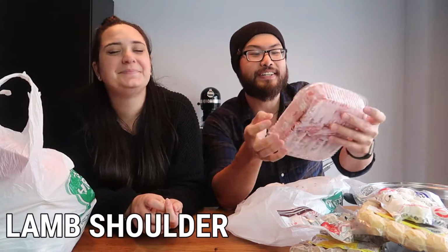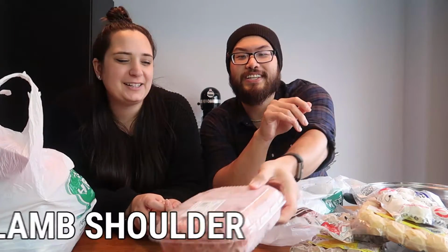And to go on a little bit more to our fresh meat category. Yes, this does look frozen, but this is actually fresh meat that they froze so it slices better. This is, what did she get? Lamb shoulder. Oh, these are going to be good. Real good.